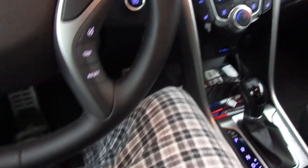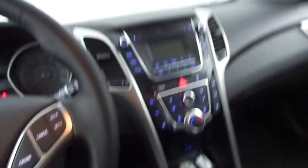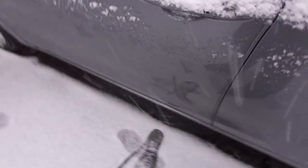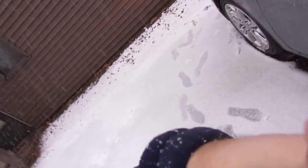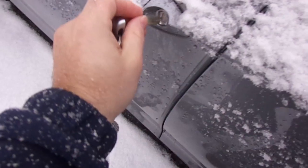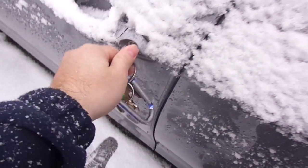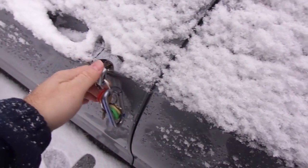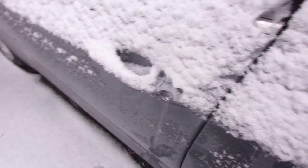And if you ever need to get into your car and the remote is dead, there's a way to do that too. We're going to now end this video. All you do is take your remote, press this little button here, and the key comes out. It's a sidewinder key. Alright, sorry about that. Let's put the key in the lock. You can unlock the doors. You can lock it. Two turns unlocks the whole car.